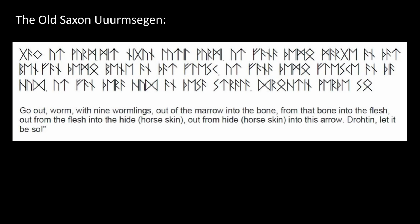So, nonetheless, for those of you rune lovers, here is the Old Saxon Uuurmsegen in runes. And I get that some of you guys will like that, and some of you guys will say, come on, stick with the Latin.